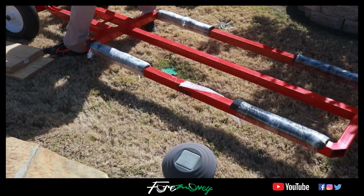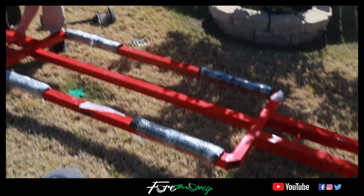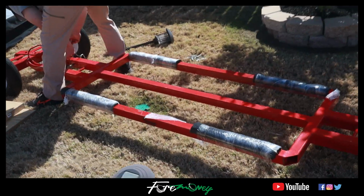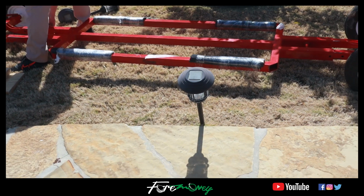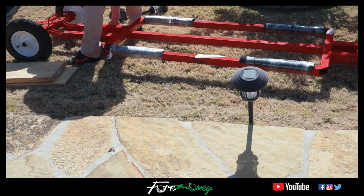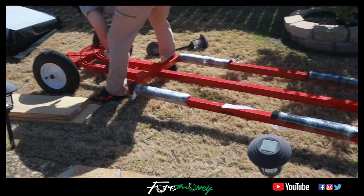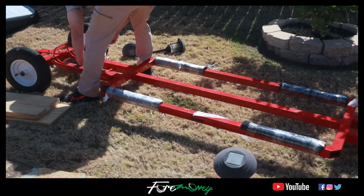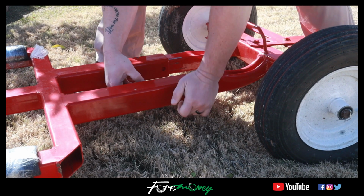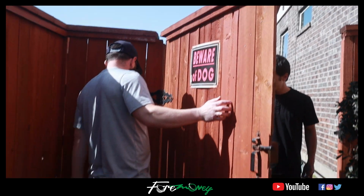It looks like a professional spa mover, pretty much. It is. The guy I bought it from, he has a patent on it. Oh, nice. I'm guessing he moved quite a few spas before he decided to make one. Yeah, and he thought about everything. Yeah, we can pop these pins out.